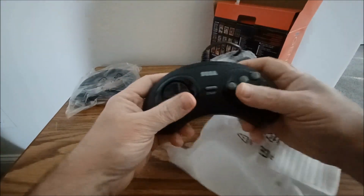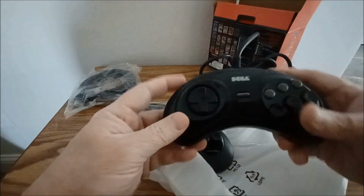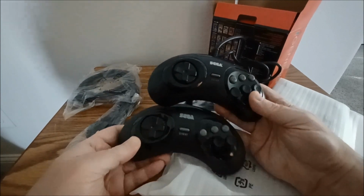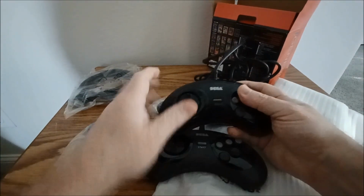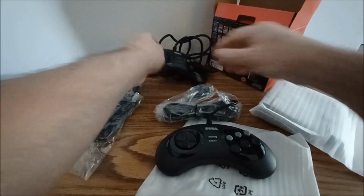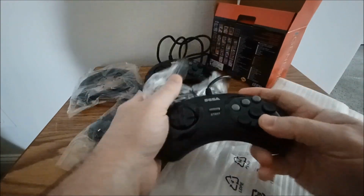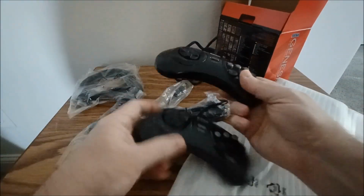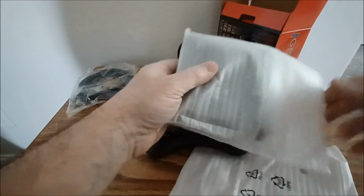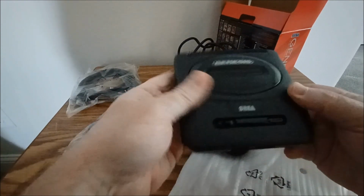Wow. Hey, it really feels like an original old school Sega. And I have my original one right here from back in the days for comparison. And it looks and feels just like a brand new Sega controller. Pretty cool, huh? All right. But this controller is USB. It's made very well, just like this. This one has a little more of a texture to it, where this is smoother. But hey, still feels good. It should play very well. And here we go. Pretty cool.